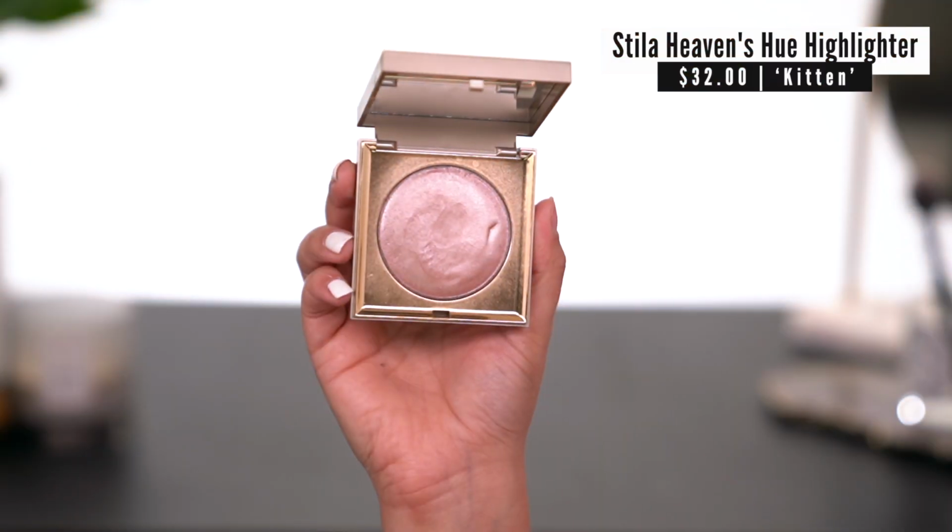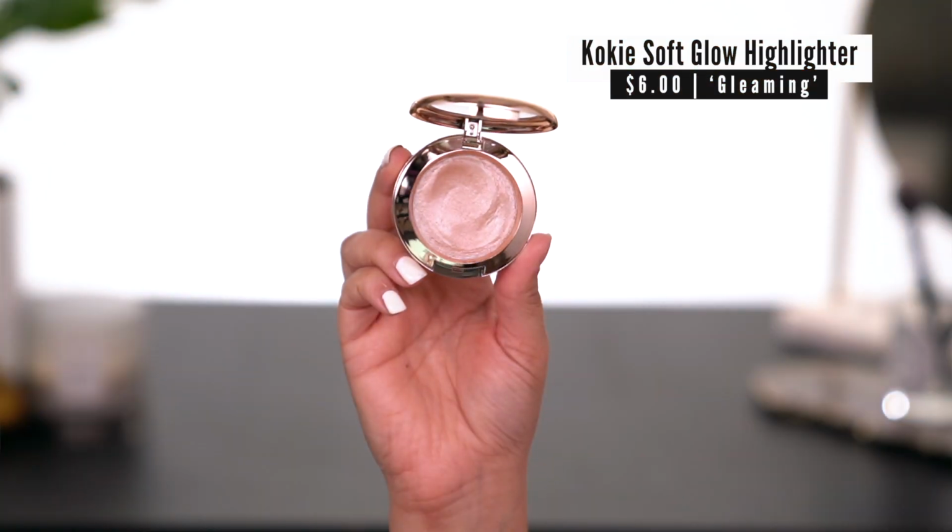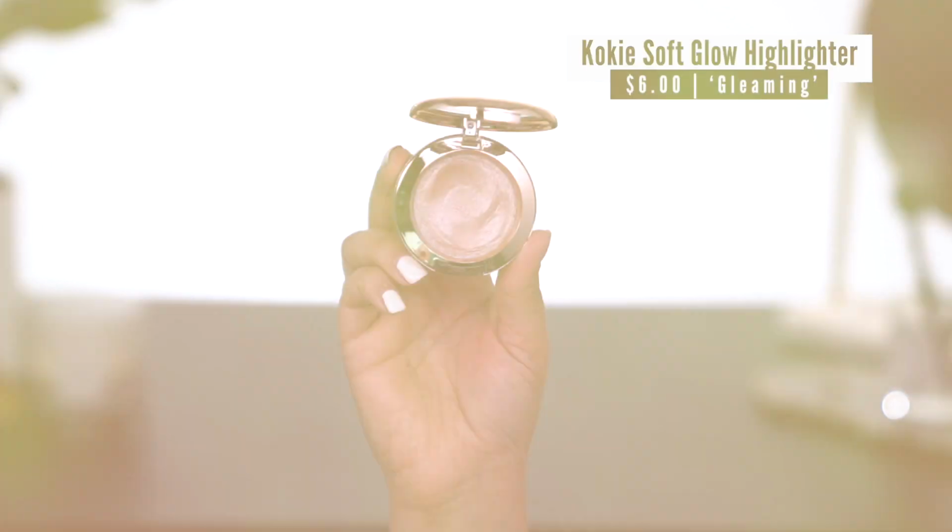You guys have no idea how excited I am to dupe this highlighter. I will be duping the Stila Heaven's Hue highlighter in the shade Kitten. I was so obsessed with this putty highlighter when it came out. It just got pushed in the back of my makeup drawer and I really just don't reach for it often. So the dupe I found for this highlighter is this one right here by Koki. This is their brand new soft glow highlighter, you guys. Literally the same putty consistency. Like, I was in shock when I swatched both of them next to each other.